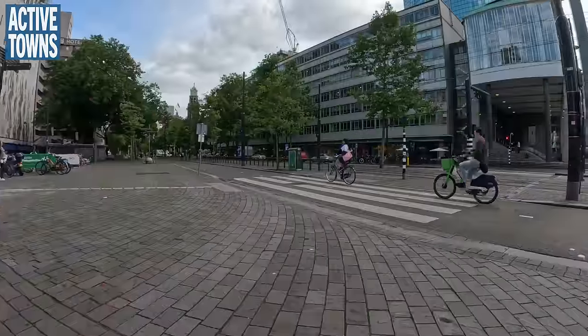All right, cool. What's next? Next, we'll cycle a little bit further down this road and turn to the right, and I'll show you some other examples where we have invested in cycling-friendly quick wins. Because we believe that it's not only about these huge investments in public space, it's also the small interventions that make the difference in people's daily lives. I love it. Let's do it. Let's go. All right.